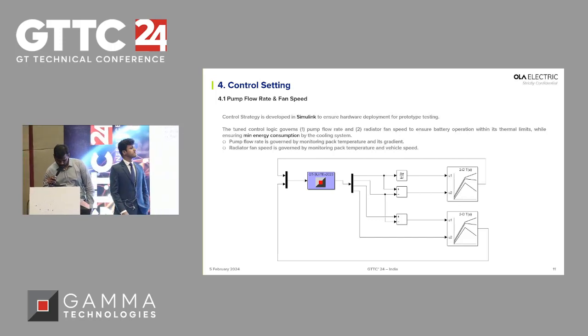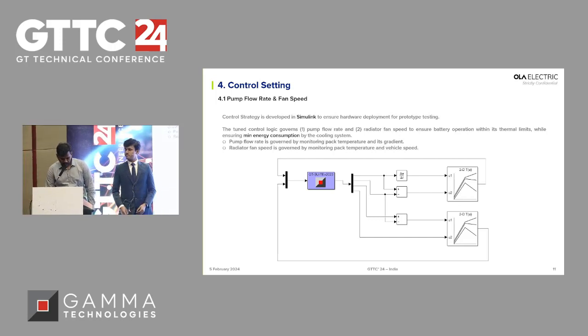Thank you, Ayush. So, once the model is ready, we'll be more interested in finding the optimum flow speed, flow rate, for which we have worked on a co-simulation model where the control algorithm is in Simulink. That way the control algorithm can be easily deployed in the hardware for prototype testing. That's the reason we developed the control algorithm in Simulink and built a co-sim model.